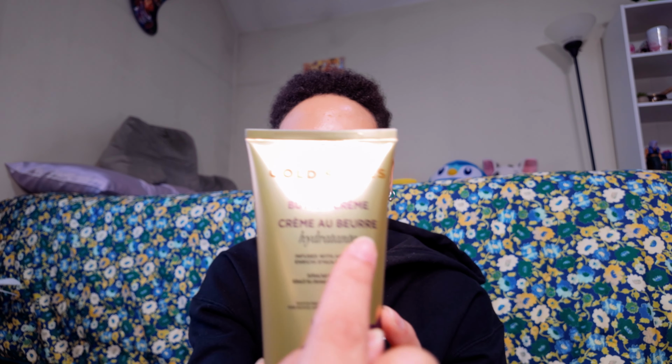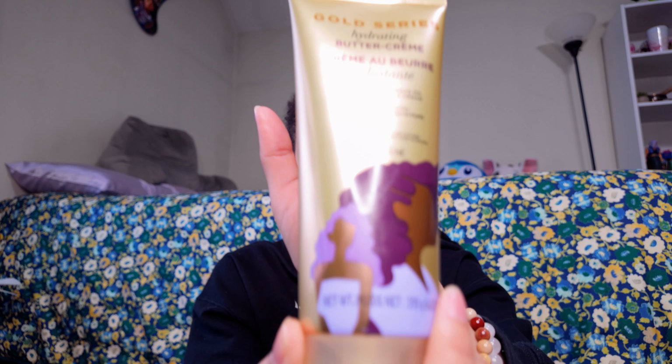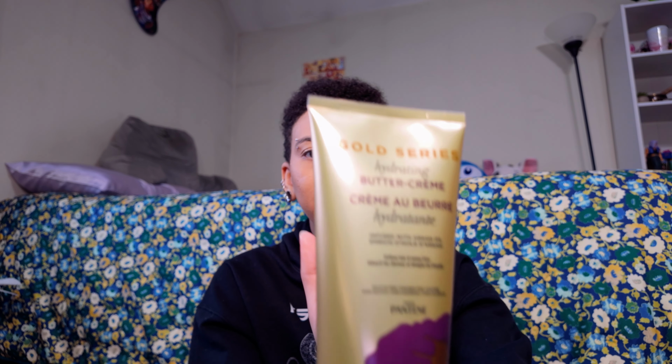And I have other products from this line, the Gold series. So if you haven't tried it out, I would definitely recommend trying out some more of their products. They've all worked really well for me from the ones I've tried, but this is the main one that I really like. Next up is going to be skincare.